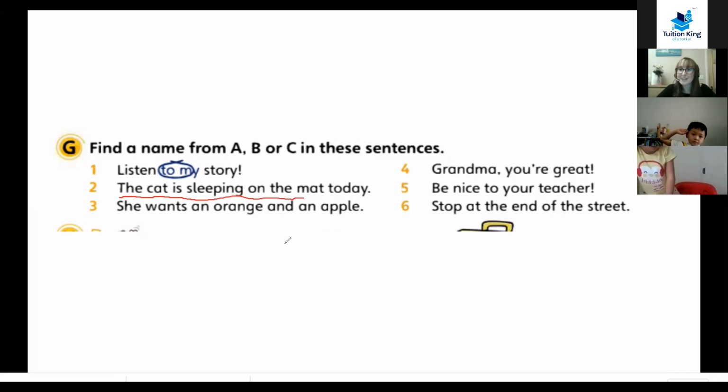What did you say, Edmund? M-A-T. M-A-T, and then we can join it to the next word because it needs two T's, and the name is? Matt. Well done. Circle it on your book.